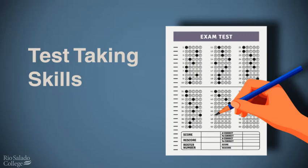Once you become a student, at some point you will be asked to take a test in order to pass your class. For some people, taking a test can cause stress, panic, or anxiety. To help eliminate test stress, we've created some tips to help you prepare for and take tests.